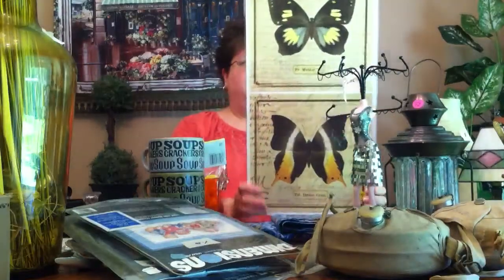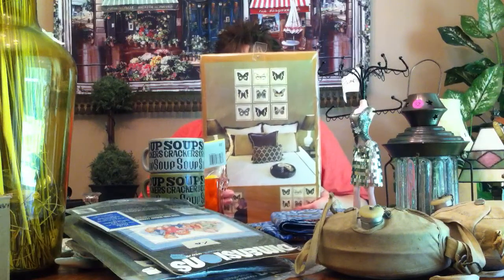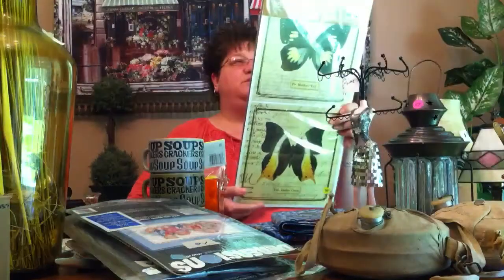This was a really nice find. I don't know if you can see the picture on here. See, it's got 9 squares with butterflies. I guess these are peel, stick, remove, reposition, instant decorating adhesive art for walls and more. So it's like vintage butterflies. This is how big they are, about a square foot. There's 9 in here, and it was 75 cents. I thought that was a pretty good price. Not sure how much I'm going to ask for that, but I think it was pretty nice. If you had a decent sized wall, this would probably be a good thing to put on it.